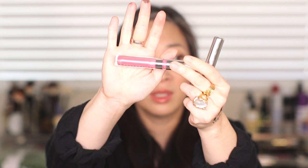They're not sticky. Maybe they just have the tiniest bit of tack, but they're just really beautiful. And I love the kind of pearly sheen to them. They're just really, really gorgeous. They wear really well on their own, over lip liner, by themselves, over lipstick. I love the formula. So these I've been loving.